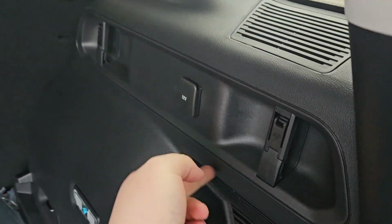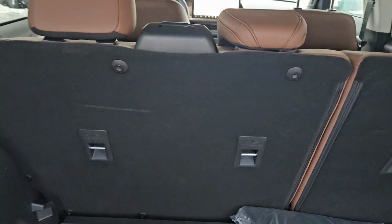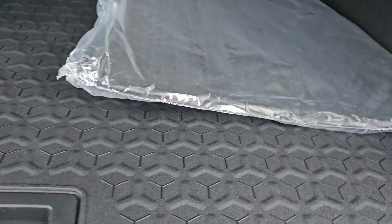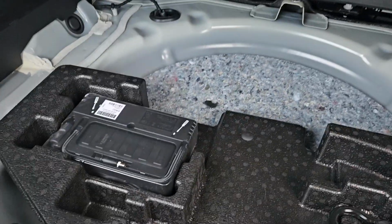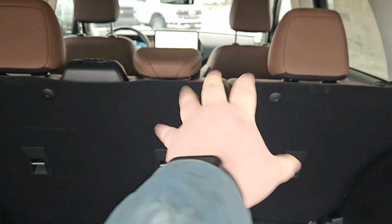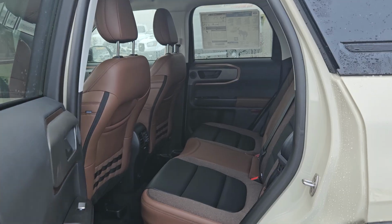You do get little cargo nooks in this one. 12-volt outlet, little hooks and doodads. You can put a cargo mat here to protect your seats. And we do get, let me just get this out, plenty of more storage with your spare tire, which is pretty nice, and a tire pressure monitor right there, which is pretty nice. And you can collapse that row if need be.